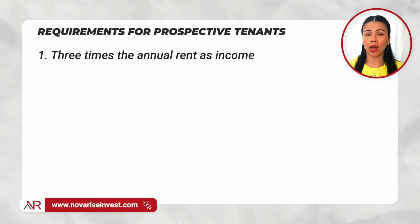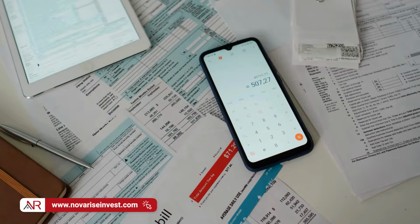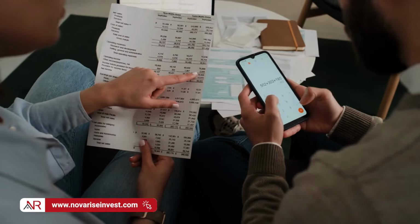The next requisite I have is that the prospect has to have a FICO credit score of 720 or above. And if for whatever reason they don't have that, I do ask for the equivalent of 12 months of bank statements. Why the bank statements? Because in those bank statements, I will see how often the prospect gets paid and how timely they actually pay their bills. So it's kind of like getting a credit score, but you're actually analyzing their behavior in real time.